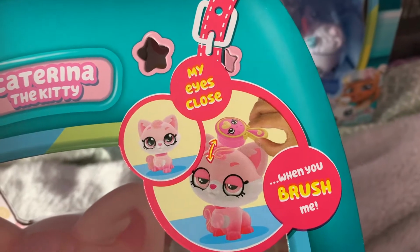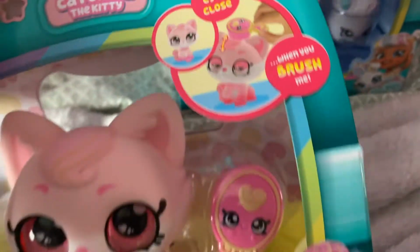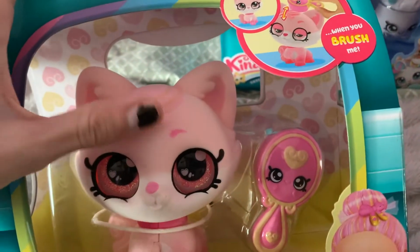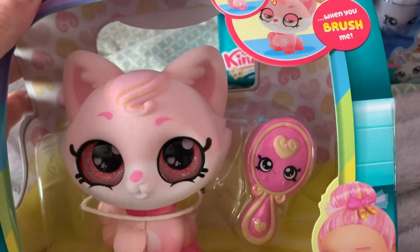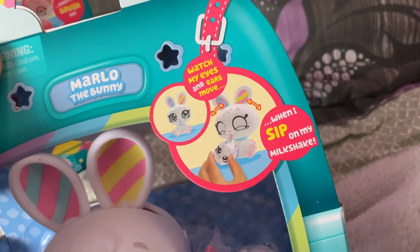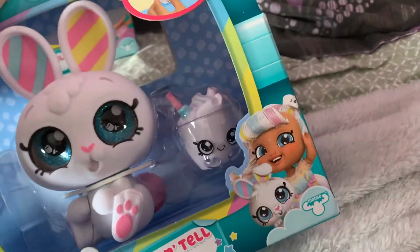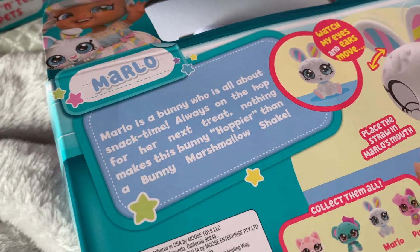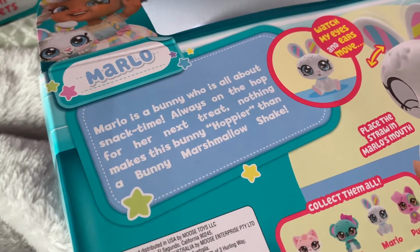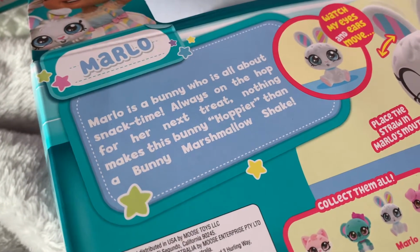So apparently, Caterina's eyes close when you brush her with her brush. And she is very soft, so I could see why she would love to be brushed. Oh, and how cute. Marlo the bunny's eyes close when he sips on his milkshake. This says Marlo is a bunny who is all about snack time, always on the hop for her, oh, it's a her, for her next treat. Nothing makes this bunny hoppier than a bunny marshmallow shake.